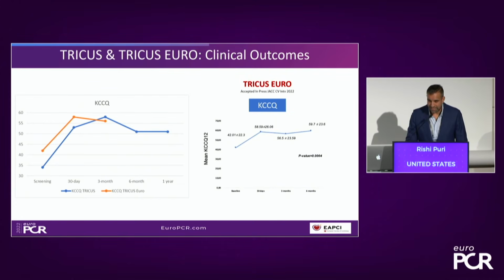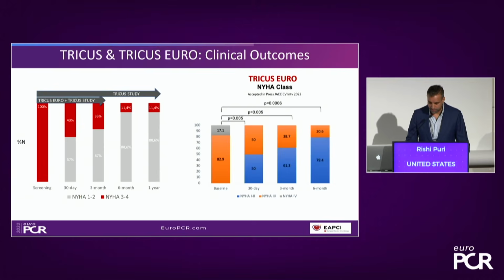Remember that if the KCCQ score goes up by 10 points, that is considered a moderate or large improvement in the patient's functioning. And when you see a delta of 20 at 30 days, that's maintained out to 6 months, that's in line with any of the well-known structural heart disease devices such as TAVR and MitraClip, as well as medical therapy in the HFrEF space. That's the sort of delta KCCQ that you see with devices that are labeled and are in clinical practice. So a very important metric there.